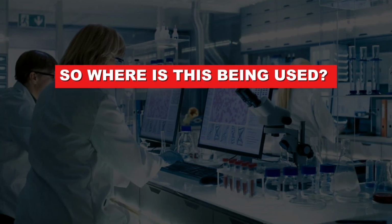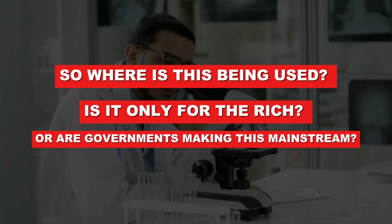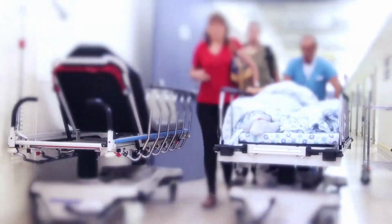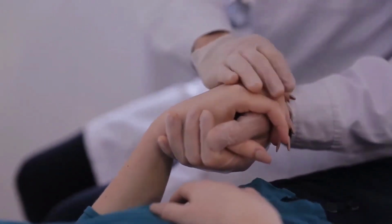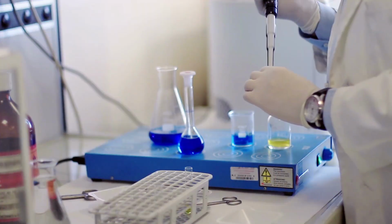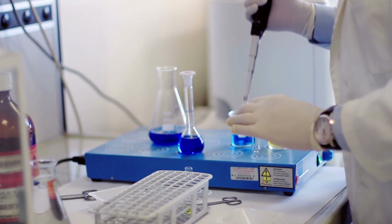So where's this being used? Is it only for the rich? Or are governments making this mainstream? The truth might surprise you. Let's zoom out. Worldwide, adverse drug reactions cost the healthcare system over $136 billion per year. In developing nations, where resources are limited, every wasted dose is a tragedy. Personalized medicine is no longer a luxury. It's a lifeline.